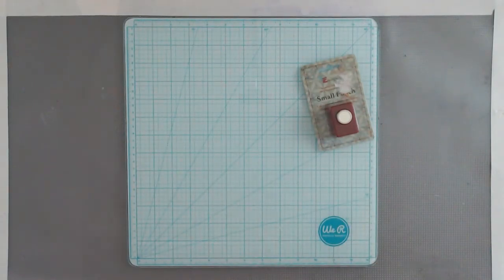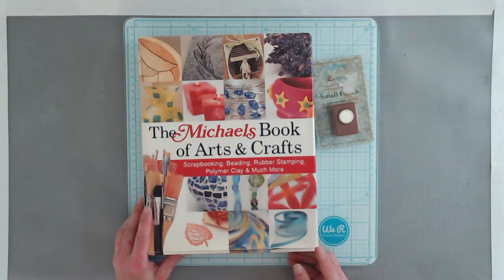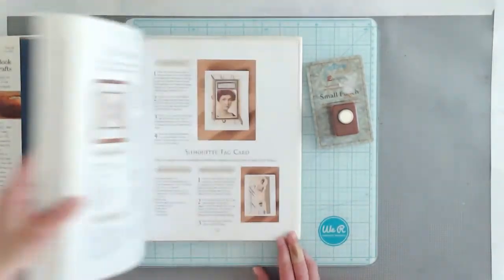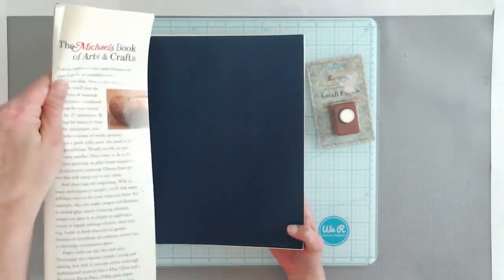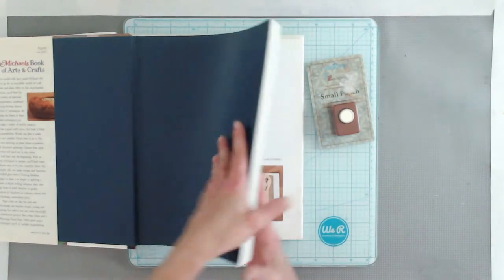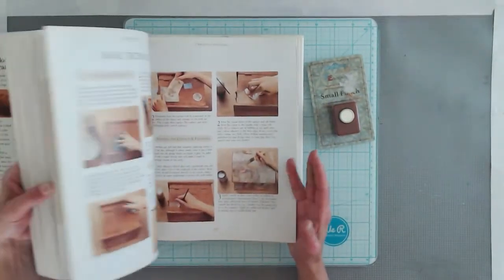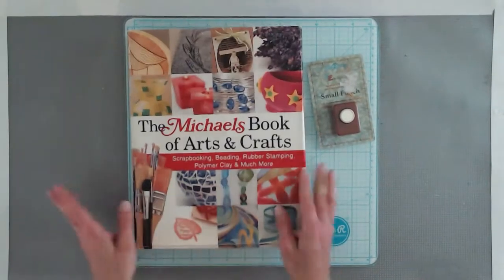And then she got me this book right here from Michael's. It's the Michael's Book of Arts and Crafts. So it has tons of stuff in this book. We went through it really quick. And right here is the price tag. Originally $24.95, and she only paid $2.50. Yeah, it's like an antique flea market. There's so much stuff there. Oh my god, I would get so lost in there. But yeah, there was tons of stuff in here. And so she got it for me, and it is heavy.